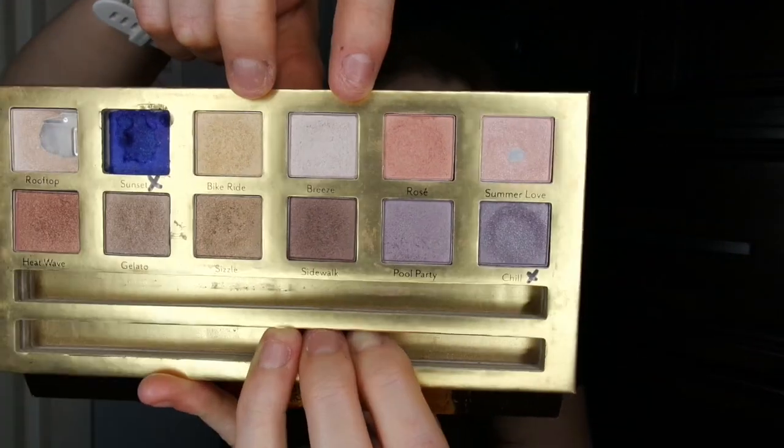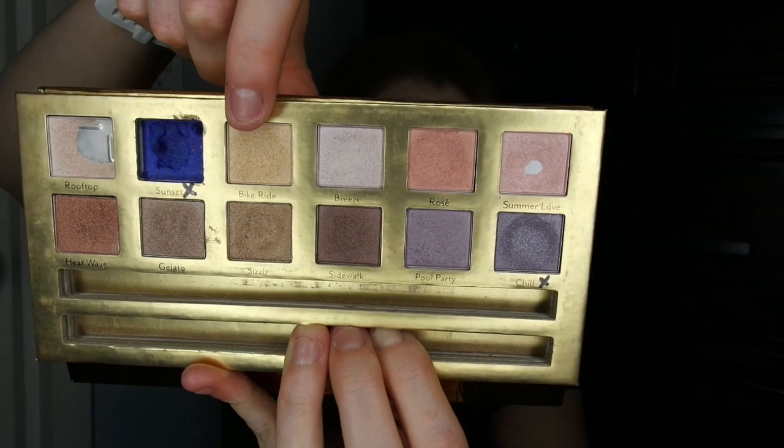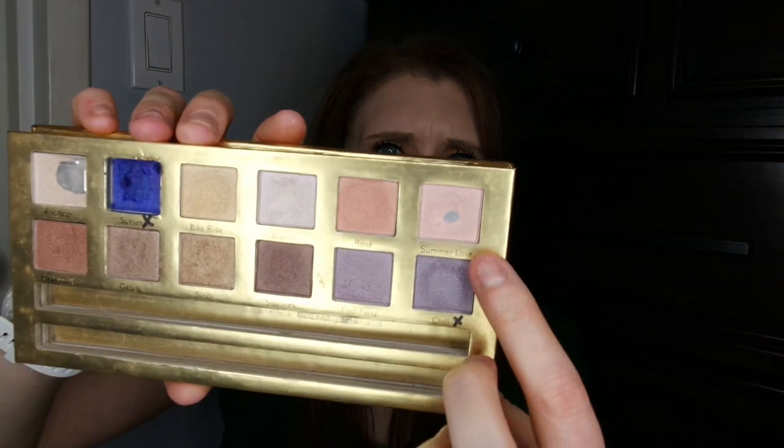I did play with Bike Ride, which is what I have on my lid today, and Rosé, but I didn't manage to get any pan showing. I'm a little bit surprised with the gold because I've been really digging into it, and it doesn't take much to at least get some pan to show, but maybe next month. And then there were a couple of days I used Summer Love, but really I was all about Rooftop, and I didn't really touch any of the bottom row.